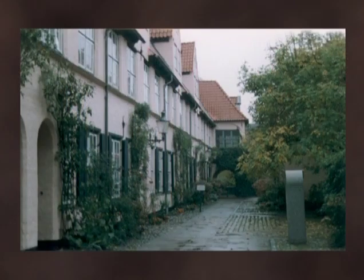This beautiful, well-groomed neighborhood in Lübeck was one of the first set of buildings in Germany constructed for public housing. The street and neighborhood are completely unchanged from the day Nosferatu was shot.